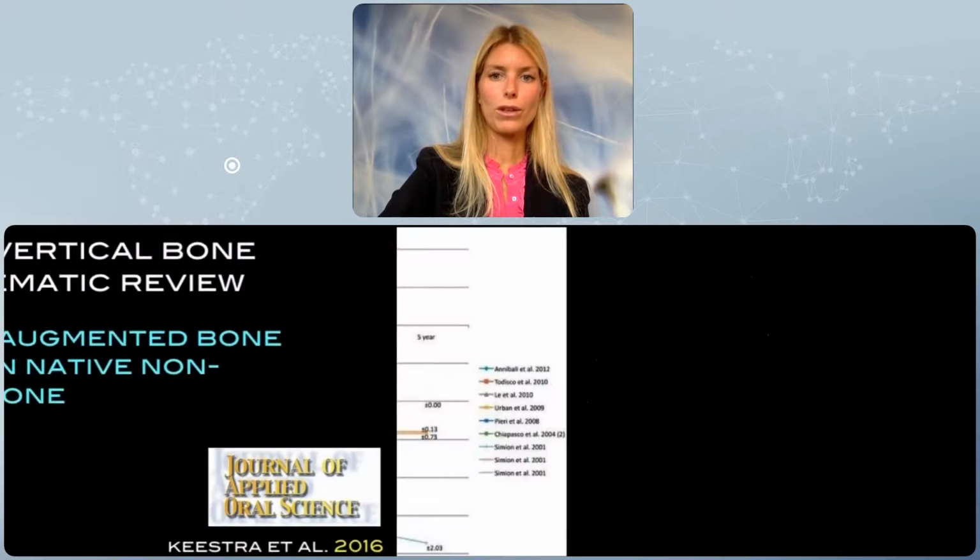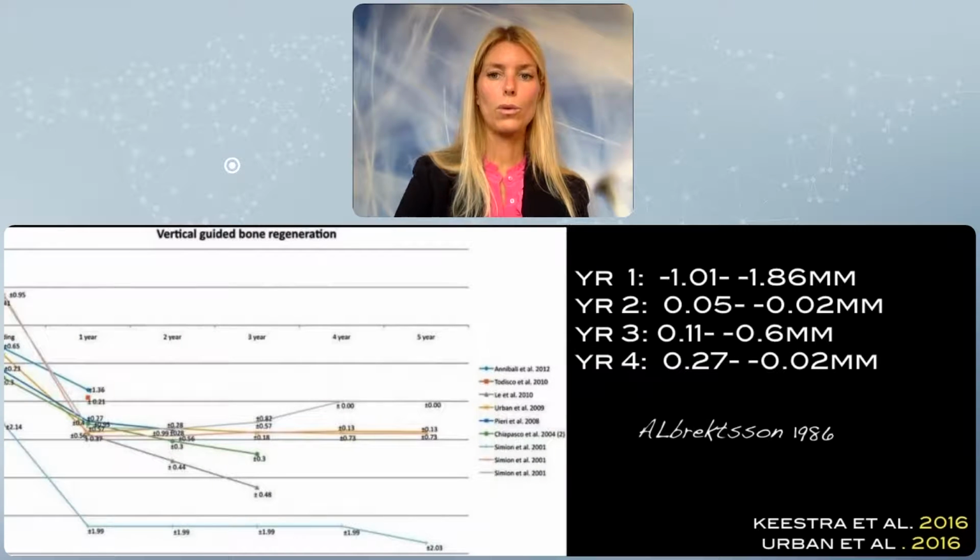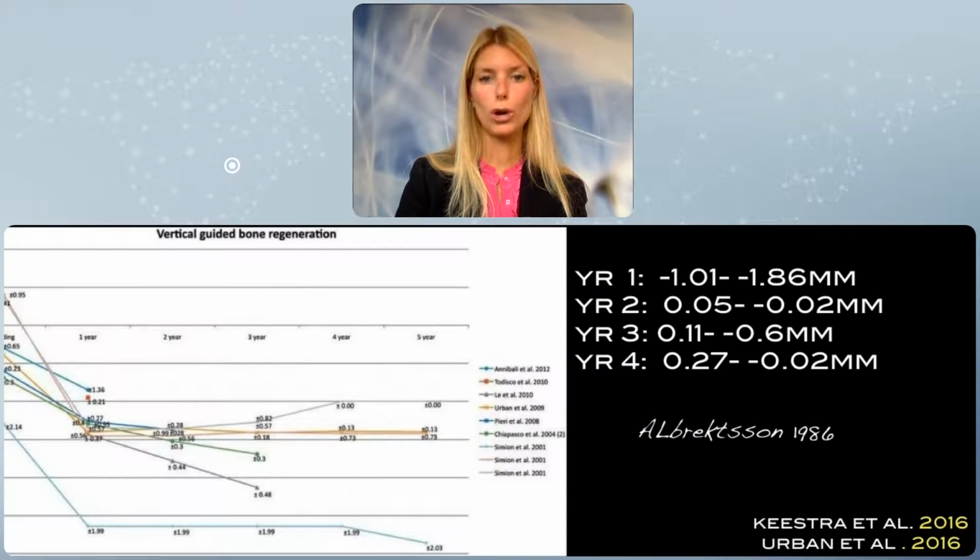And we can go further, and the authors listed have used the old Albrektsson 86 success and survival criteria for implants, and they have looked at how the implants positioned in vertically augmented bone, compared to the implants in native bone, behave throughout the years in terms of bone loss, coherent with the Albrektsson criteria of success.